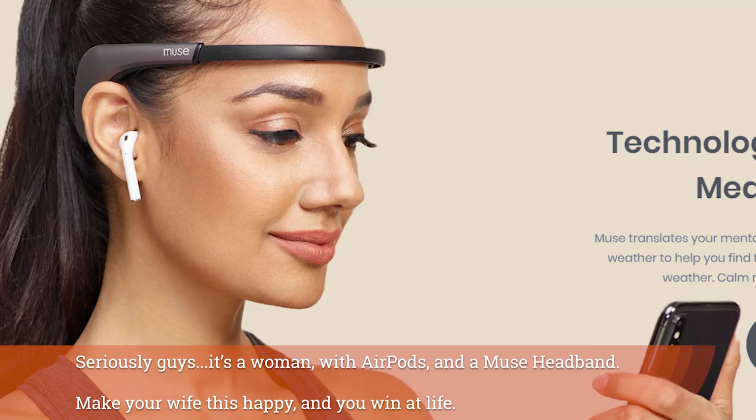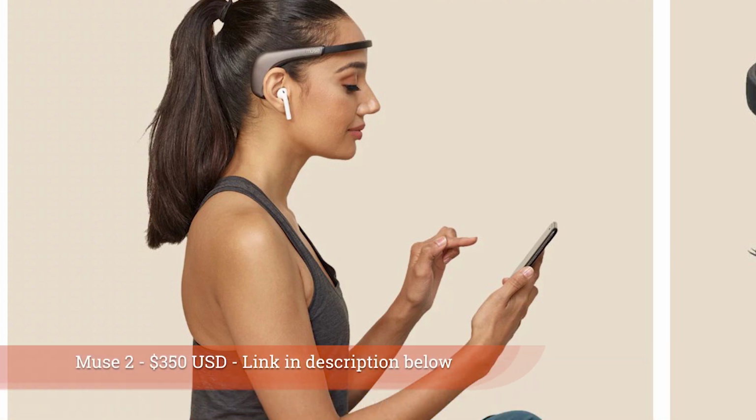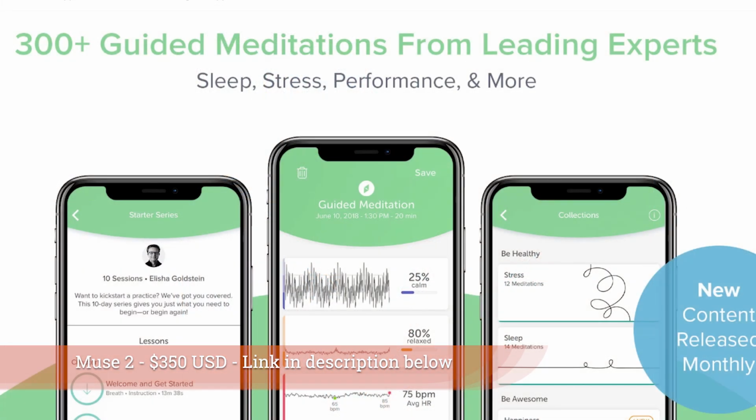Now, something a little off the beaten path is the Muse headband, and this is basically a meditation assistance band. And so you can have a look at something like that if they're really into health and fitness and yoga and meditation, those kinds of things. I think this is a great kind of off the beaten path option for you.